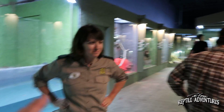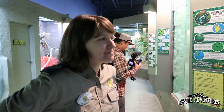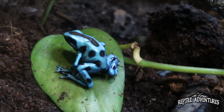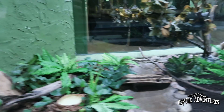This is awesome. So you have an entire enclosure here. Look at this. This is all just for dart frogs. It is. How many dart frogs are in there? We have 6 of the green and blacks, and then we have another 6 of the little strawberry dart frogs. Ooh, that is a huge enclosure for these guys.